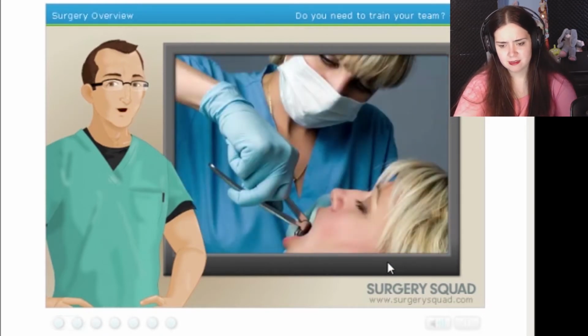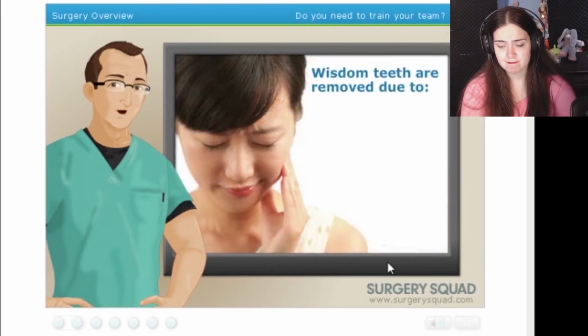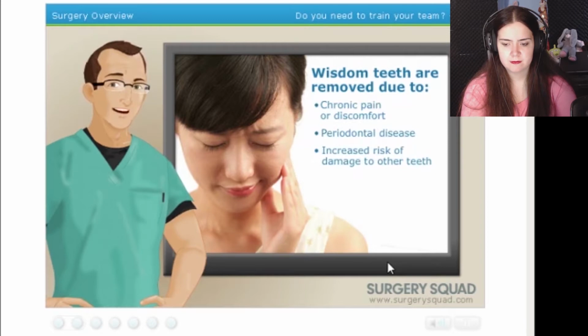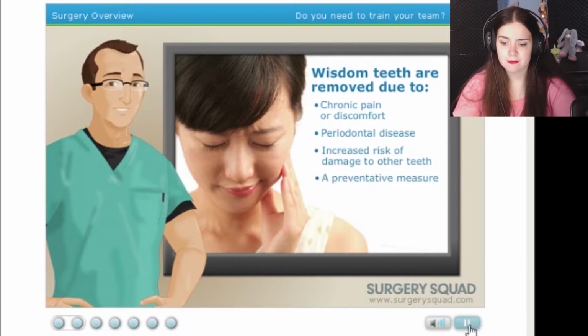A wisdom tooth extraction is a surgical procedure in which an oral surgeon or dentist removes one or more of your third molars, commonly known as wisdom teeth. Most of us have to have our wisdom teeth removed due to chronic pain or discomfort, periodontal disease, or an increased risk of damage to the adjacent teeth. Some dentists and oral surgeons may also suggest that you have your wisdom teeth removed as a preventative measure, even if they're not currently causing you any problems.